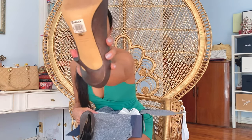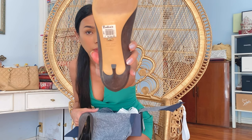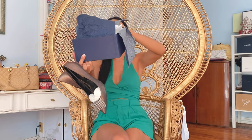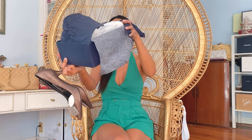Now look at this. This is the original price. It's 46,500 pesos. Now, I mean, this was on sale. I only paid, okay, the price isn't here, but this was 90% off, so I only paid 4,650 pesos for these. So from 46,500 pesos to 4,650 pesos. That's a pretty good find for luxury shoes.